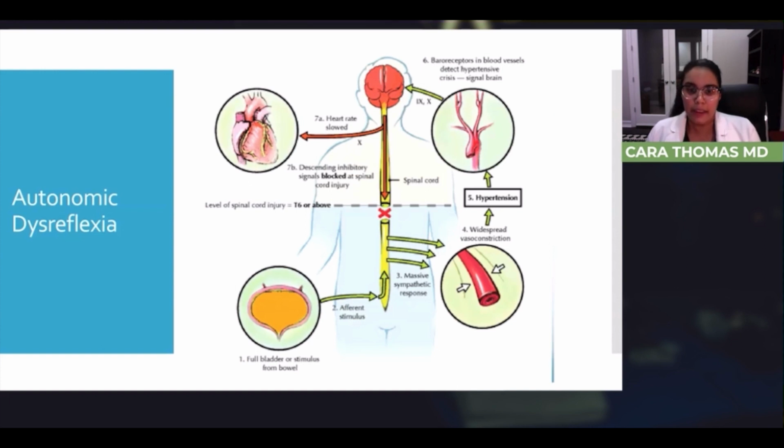And basically, because there is a blockage with the spinal cord injury, this sort of inhibitory signal is not getting through completely or is completely blocked. So basically, anytime a patient has any kind of irritating stimulus below the level of the injury, it causes these symptoms. And so it's a very striking presentation, and it's definitely something that you have to treat very quickly.